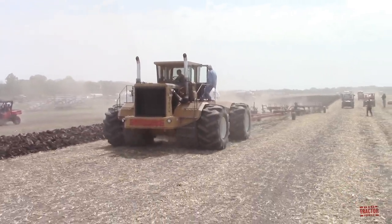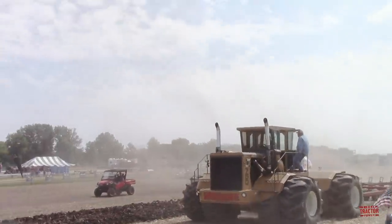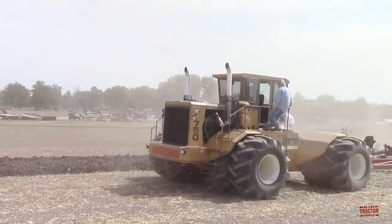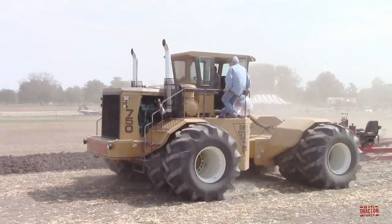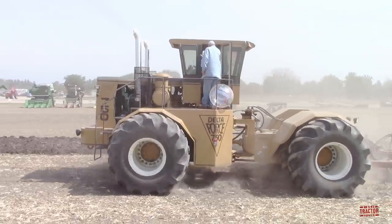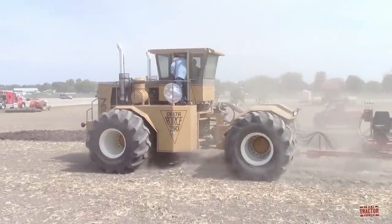It stands 14 feet tall, it is 30 feet long, and sits 18 feet wide on Firestone 35.5 L32 forestry tires. It's fitted with an 850-gallon diesel fuel tank and weighs in at 69,500 pounds. It's reported to have cost $185,000 when it was built in 1982.